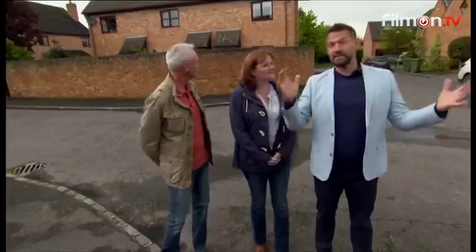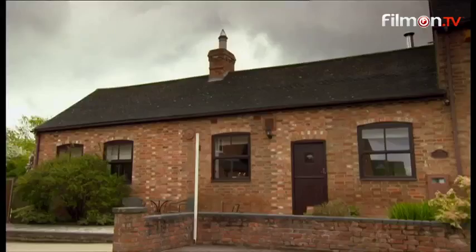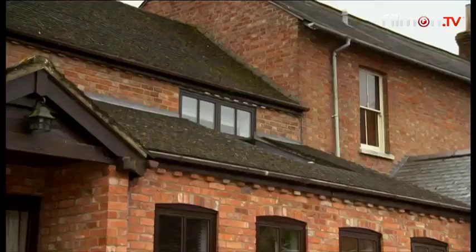Yeah. Again, it was stables, seems to be a real theme. These were the stables to this house, one of the bigger houses in the village. Okay. I'll tell you one thing that is different is how quiet it is here.